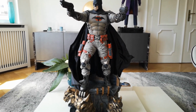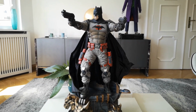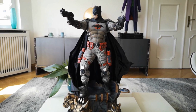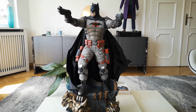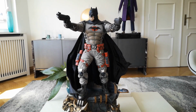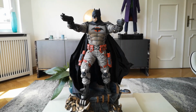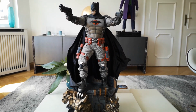So fantastic figure again from Prime 1. Props to them. Best company out there, in my view, closely followed by XM Studios. And then Sideshow maybe, and the others. So Prime 1, I hope you continue making these great statues. Please work a little bit on your communication with customers. Just lately you had this kind of little disaster here with the shipping prices. So keep your customers happy and we will keep on buying statues from you.